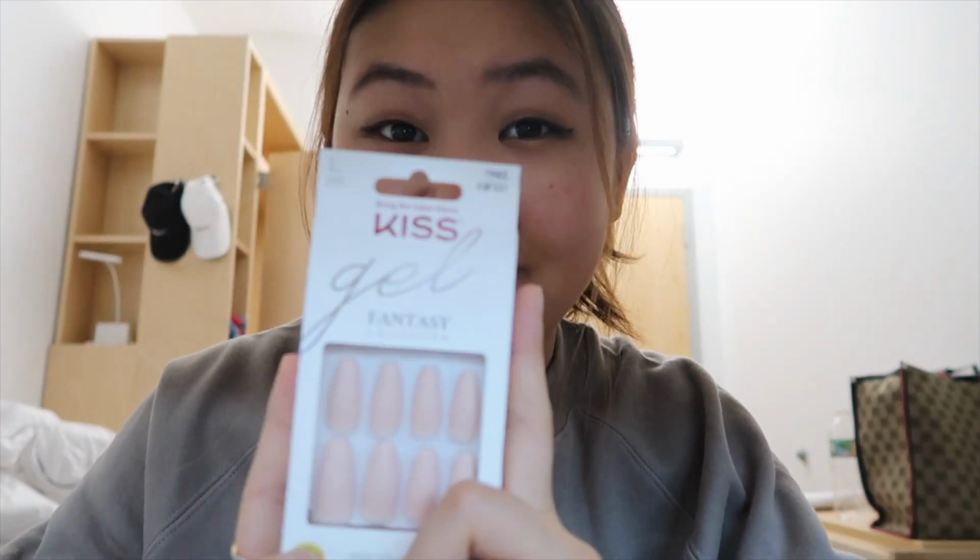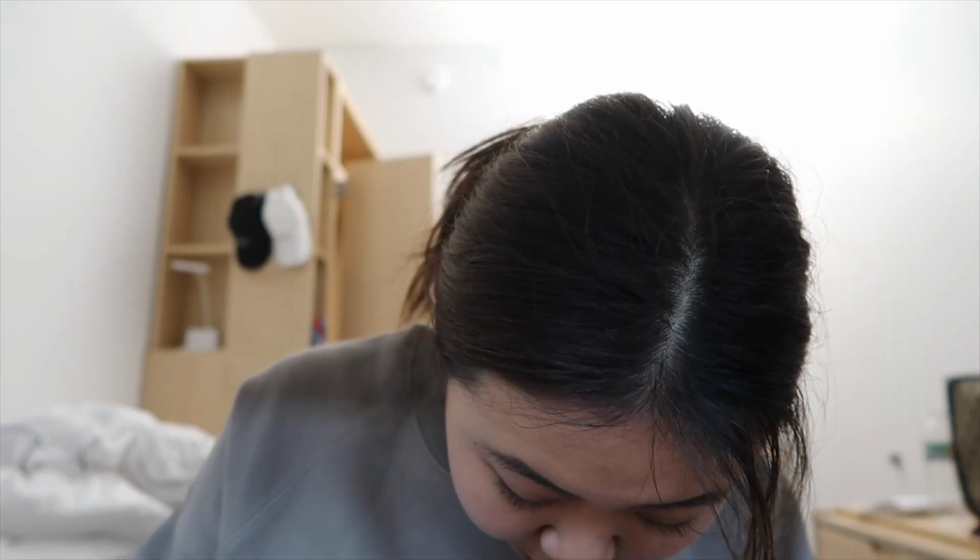Why is the lighting like that? My friend and I just went to CVS and we got fake nails. Since we're nursing students, it's impossible to have long nails. So while I'm not doing any nursing, I thought it would be a great idea to put some fake nails on. While I do it, I want to talk about my day and catch up on everything that happened. This morning, we went to the gym.